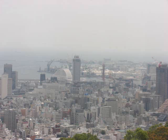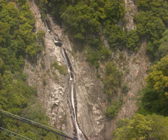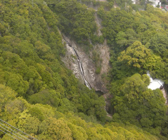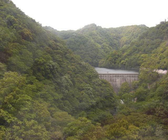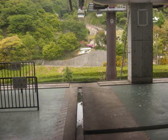The views up here taken from the gondola give you an idea of the broad panorama out across toward the ocean. The precipitous heights here, you can see this is a waterfall down below the gondola where we were ascending the mountain. It would probably take about 10-15 minutes all the way up to the top, at least it seemed like that. This is a large water reservoir, I suppose, either flood control or for irrigation purposes, but anyhow it's tucked way back in the mountains.